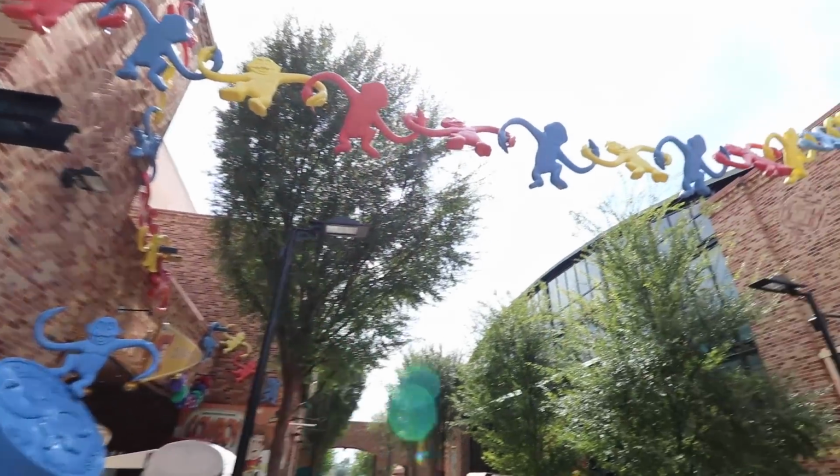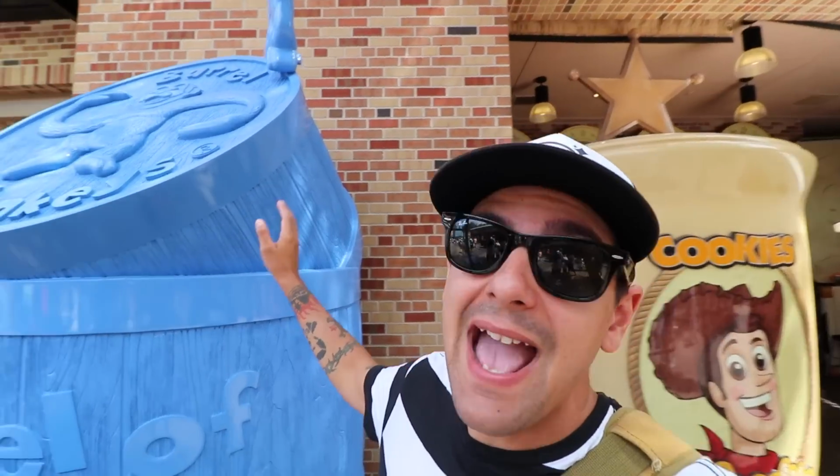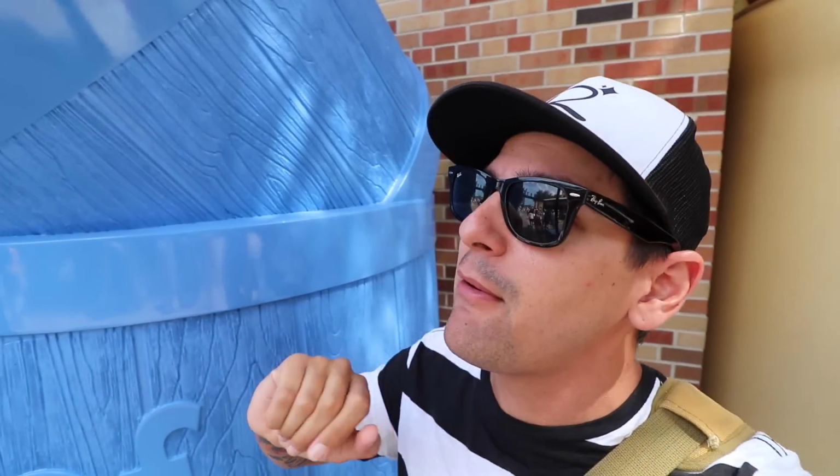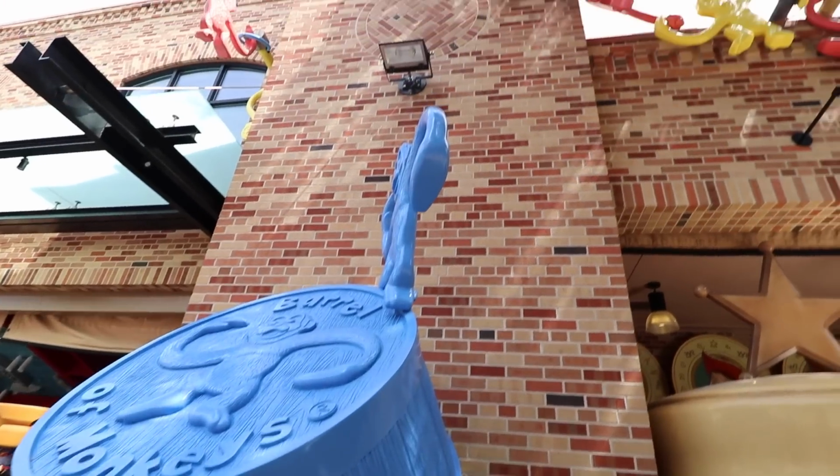Now there's monkeys everywhere. Dude, my dad loves barrels of monkeys. When we were kids, he'd always bring them on road trips. Like, here you go, play with this barrel of monkeys. But they were never this big.